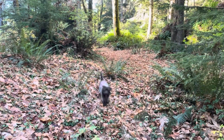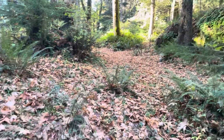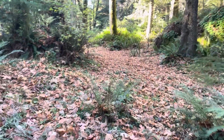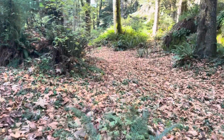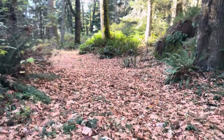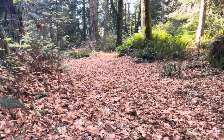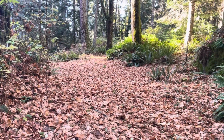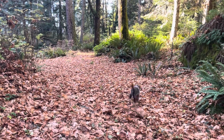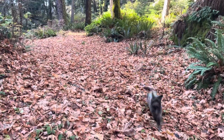Here we are at Island Miniature Schnauzers up in our forest. And we have Wolfgang's girls with us. So that'd be Wolfgang and three little older females. It must be a year and a half or so. So this is the first time that I think they've been up. If not the first time, no more than twice anyway.